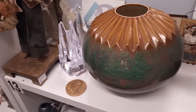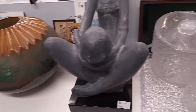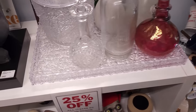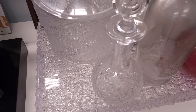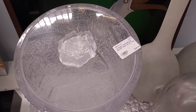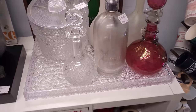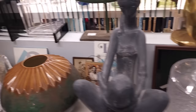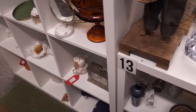Take a peek. Oh, I love that ice bucket. Oh, I love the tray underneath. That it's the ice bucket and the tray for $125. I love that. I don't even have a bar anymore. I had to sell my bar. It had to go bye-bye.